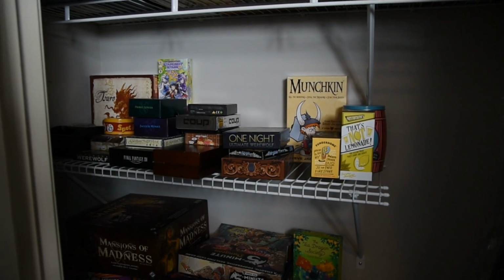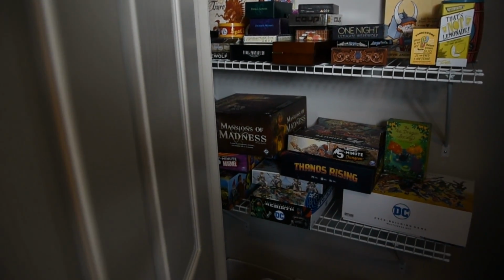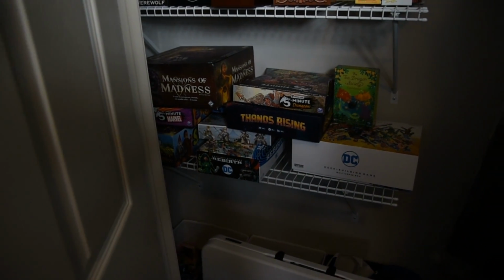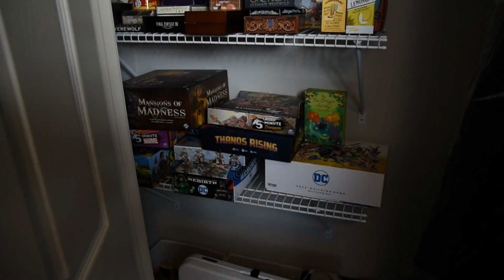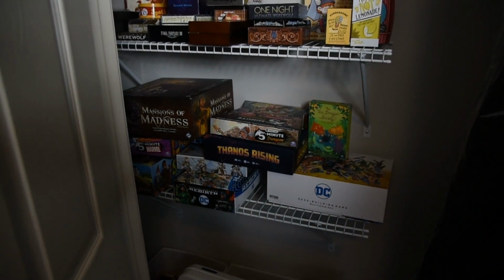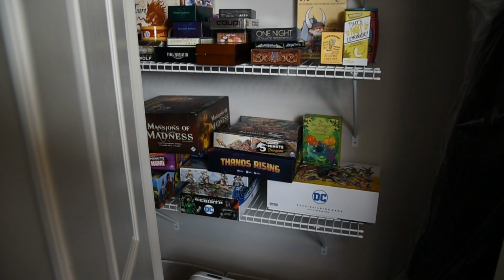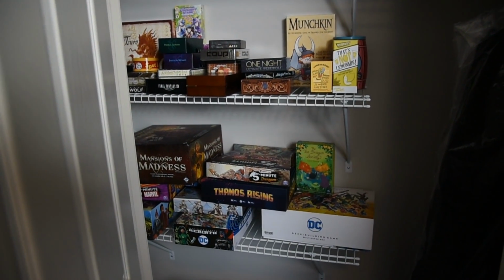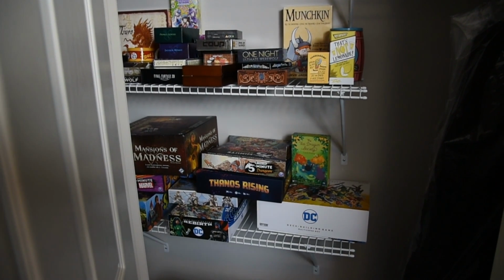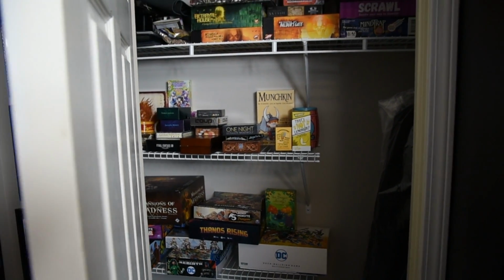Of course, classics like One Night Ultimate Werewolf. We have a few Final Fantasy card games and stuff. But our big ones are the ones on this bottom shelf. We play Mansions of Madness a lot, Smash Up, the DC deck building game. 5-Minute Marvel and 5-Minute Dungeon are really popular with us. And of course, the T-Dragon Society card game too. I'm glad to see comics getting into more card games too.